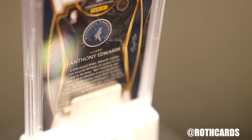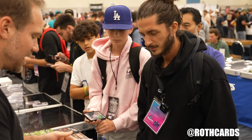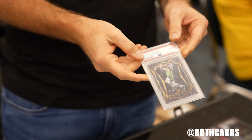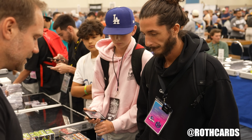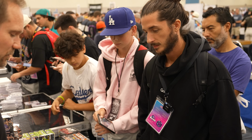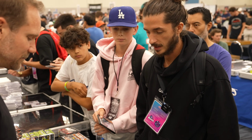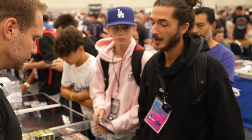Anthony Edwards, 1 of 1. That's a nice card out of Select. You showed this to me yesterday while we were here, and it definitely caught my eye. I like Anthony Edwards. Obviously, his market right now is pretty hot, but I do think he's an exciting young player. I like that it's the 1-of-1. It's the disco, so it's not the true 1-of-1 from Select, but it is still a very cool card. The true is probably way more.